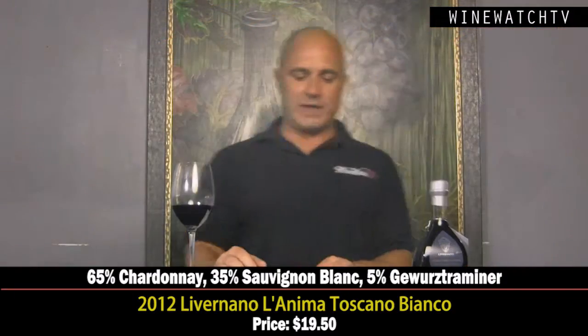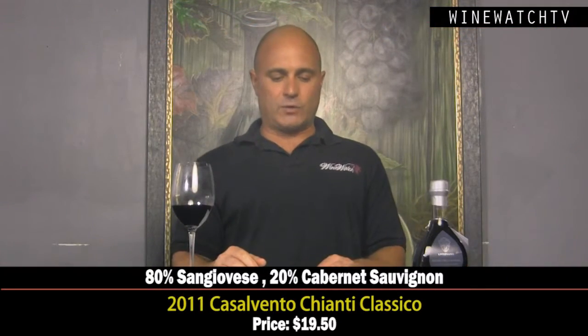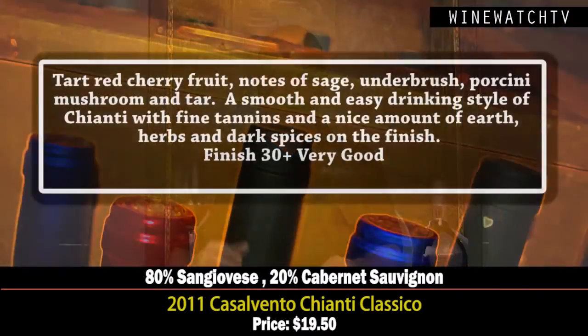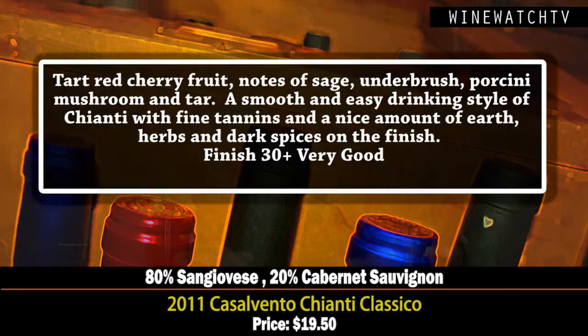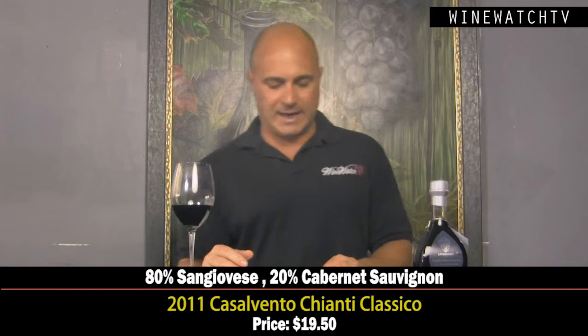All right, Casalvento Chianti Classico. We had the 2011 vintage, which is a very forward, ripe year. This wine's got 20% Cabernet in it and a little bit of a tart red cherry fruit on the nose, some sage and underbrush, porcini mushroom, a little hint of tar, some dark spice there. Smooth and easy drinking on the palate though. Fine tannins, a nice hint of that earth and spice on the finish. A very good little entry-level Chianti at $19.50.